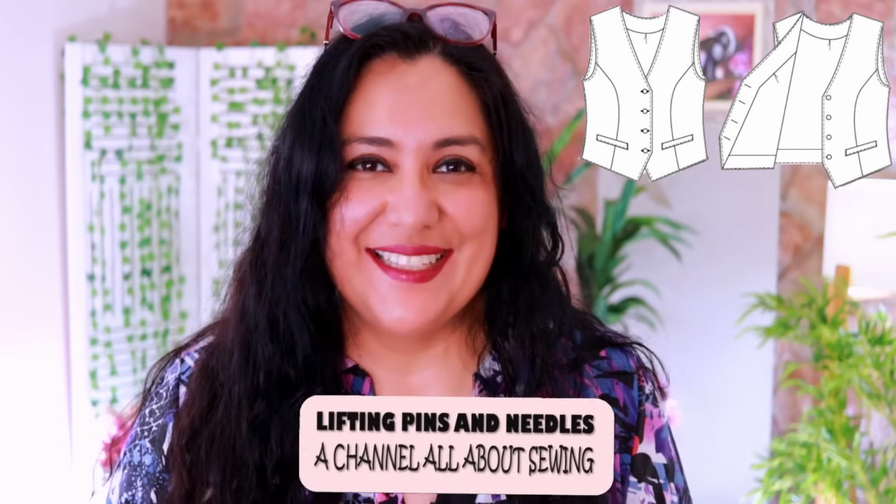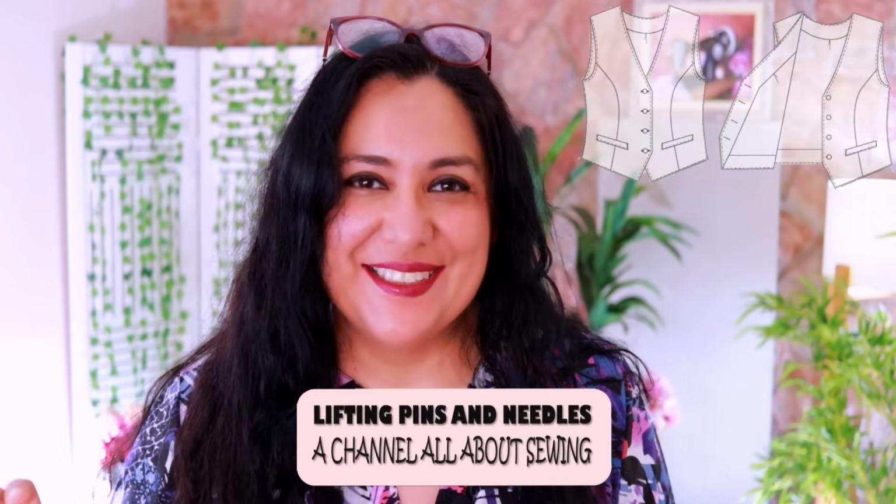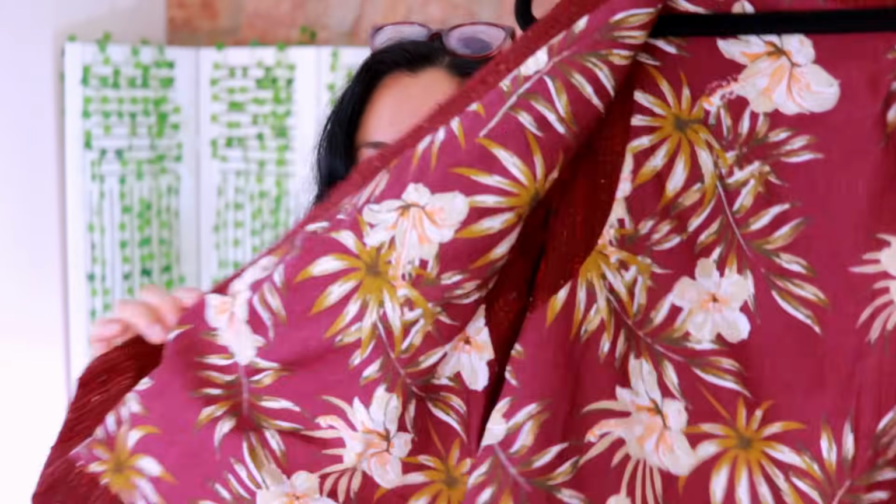There's a type of garment that I wore back in the 90s when I was a teen that's made a huge comeback, and I'm all in. It's a classic vest, so pretty, and I'm sharing one today. Look at this, and it's fully lined.